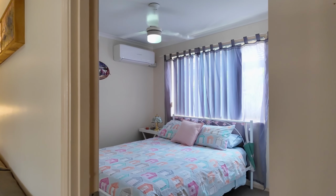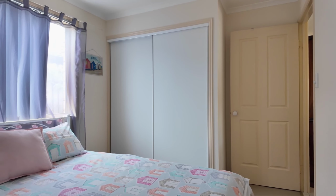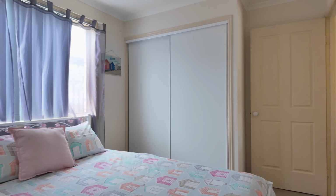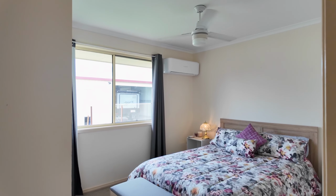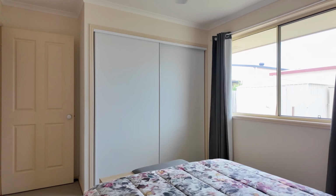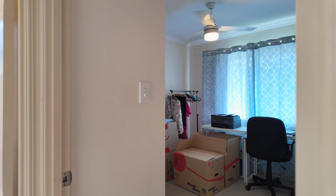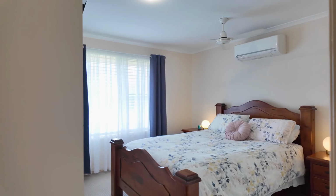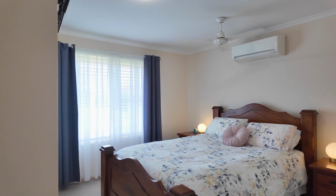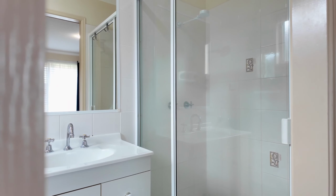This home does include 4 spacious bedrooms, all thoughtfully placed away from the main entertaining zones, providing space and privacy for everyone. All 4 bedrooms include ceiling fans and built-in wardrobes, and 3 of these also feature split system air conditioning. The main bedroom includes a ceiling fan, split system air conditioning, a built-in wardrobe and an ensuite.